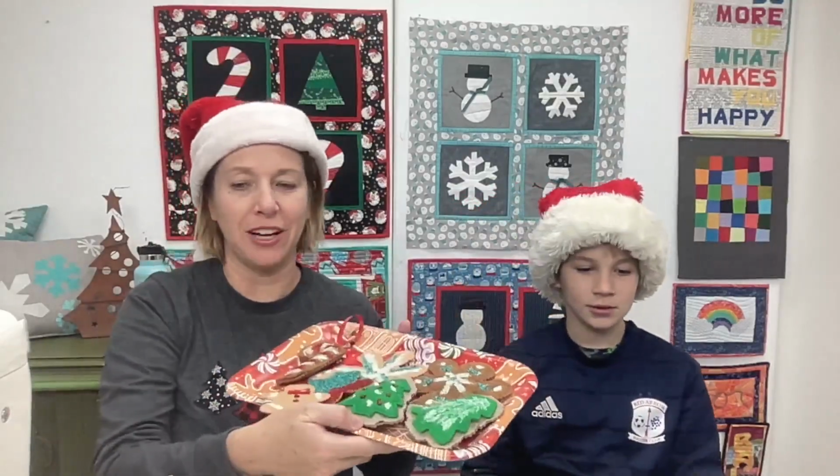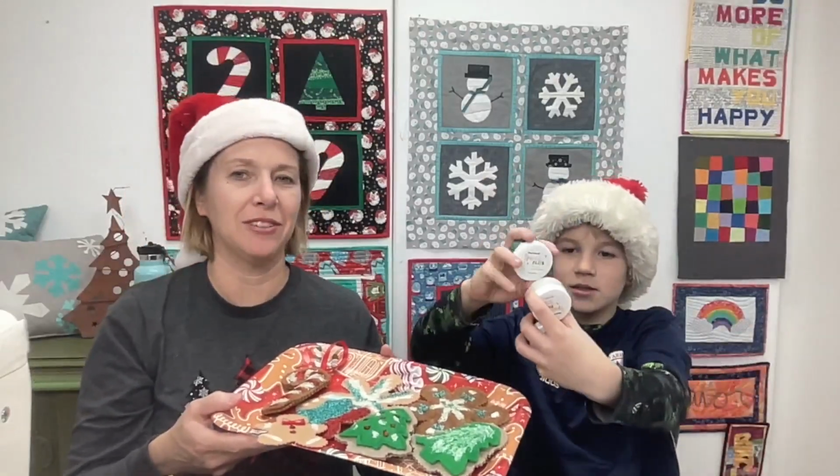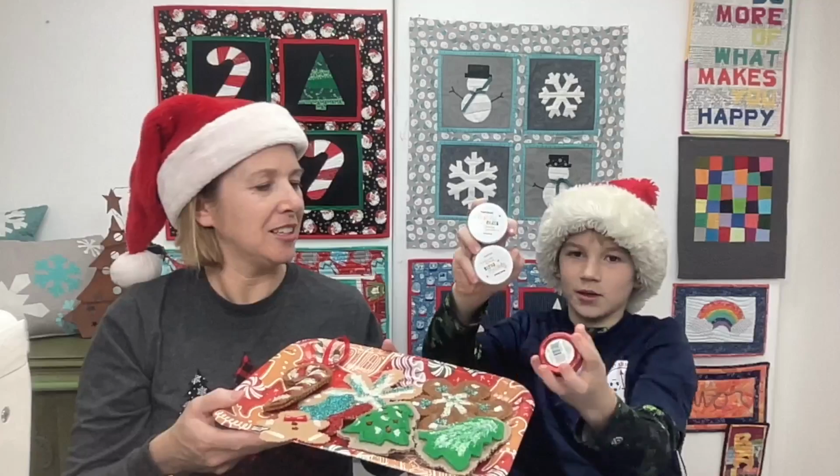And these, of course, are not cookies to eat, but cookies to decorate with, made out of felt and sparkle paste. You want to show the sparkle paste off? Therm O Web sparkle paste.